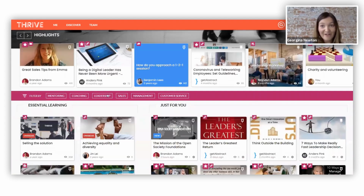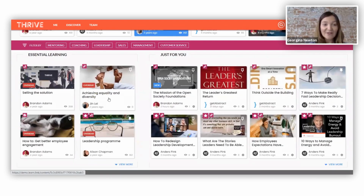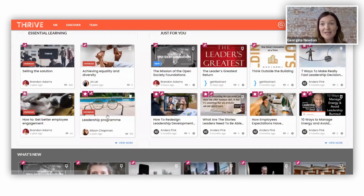So that's the top area. And then scrolling down, this is where the personalization really comes to life. So we have different components within our homepage that are all very configurable, very flexible. So they can be called in all sorts of things and do lots of different things as well. So this is just an example here that we've got to show you today.